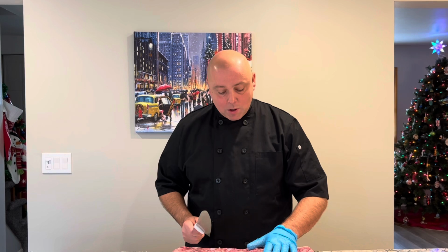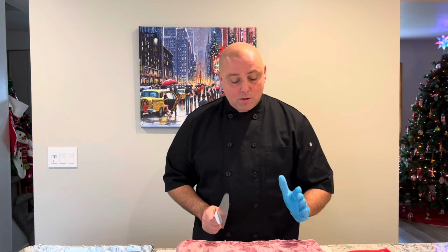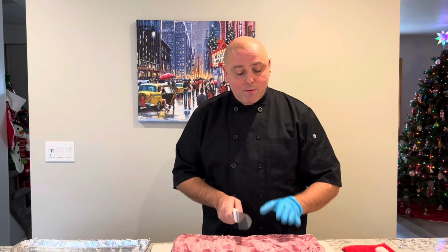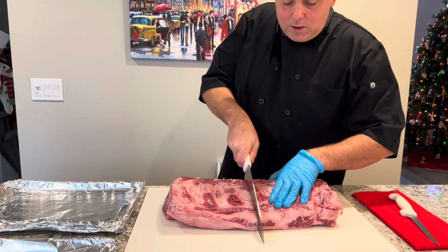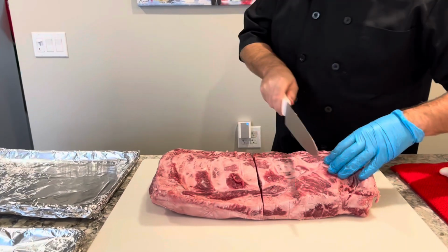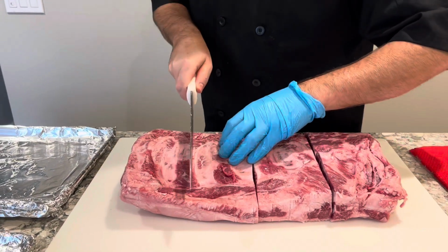I patted it all dry, and before I start the trim, the first thing I'm going to do is cut this down to size so it's easier to work with. So I want to cut it into 4 large pieces. I'm going to cut this in half, and then each half into half, and then we'll start to trim, okay? And you can measure it, but I'm just going to eyeball it here. So that's 1, 2, and 3.